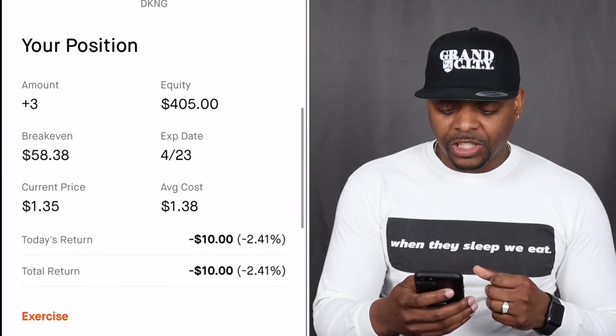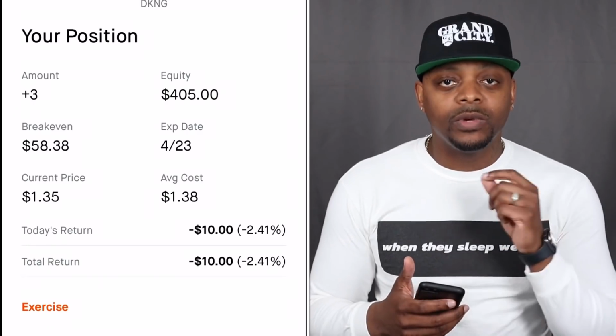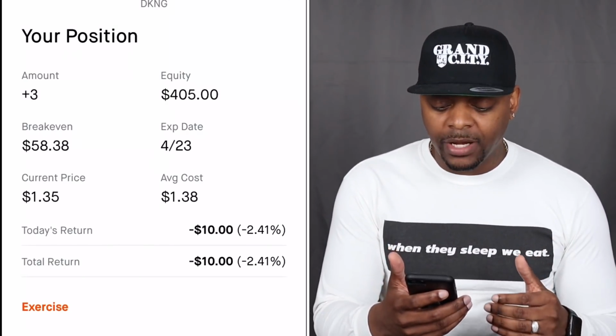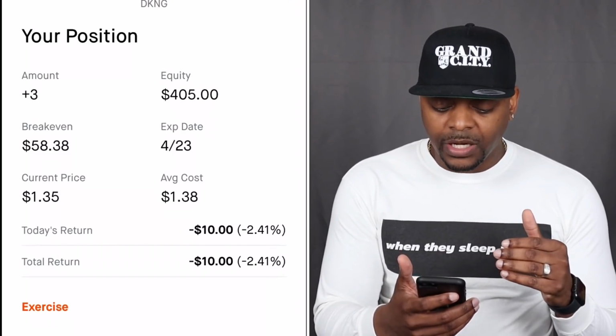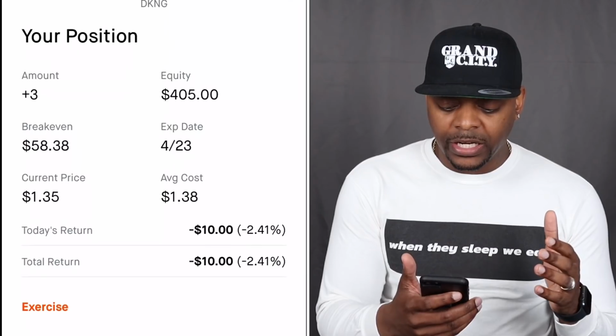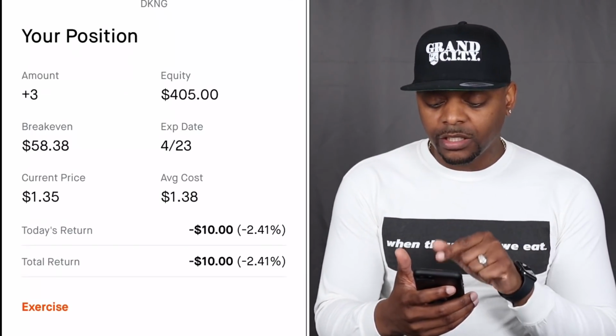So look, right now, let me make sure I touch on this really quickly. Look at my position, guys. A lot of people won't show you this. I told you, whether we win or lose, I'm always going to show up and walk you guys through the game. So look at this. I got 3 contracts. Of course, I did everything I told you we would. Right now, I'm down 2%. Look at the 2%, guys.